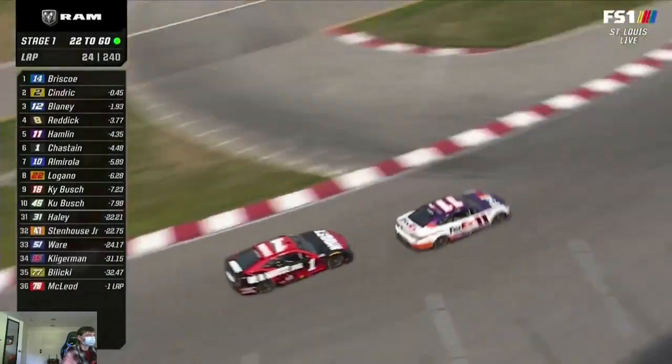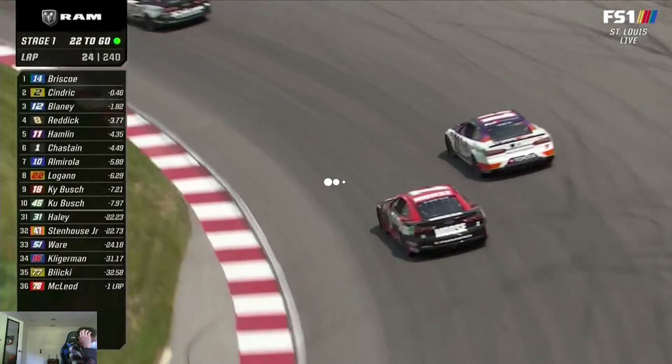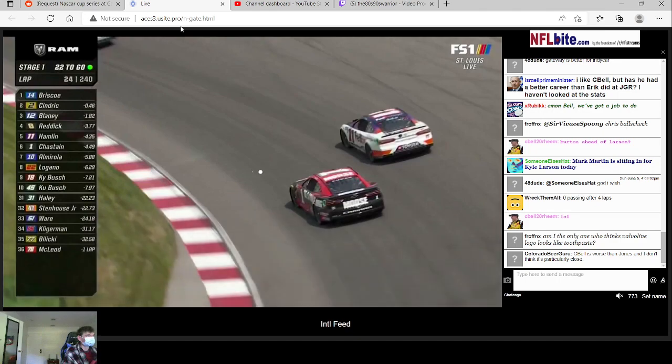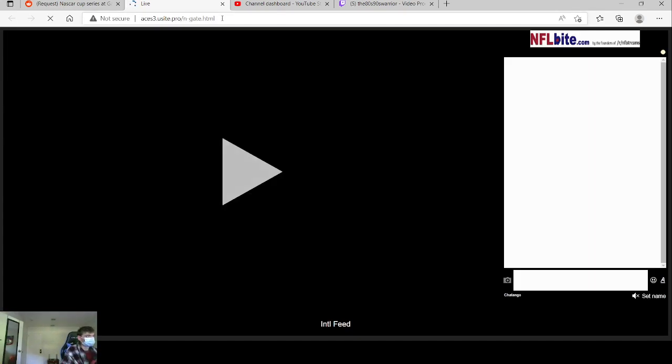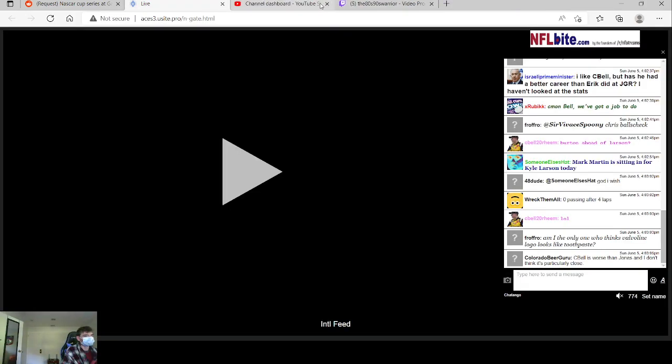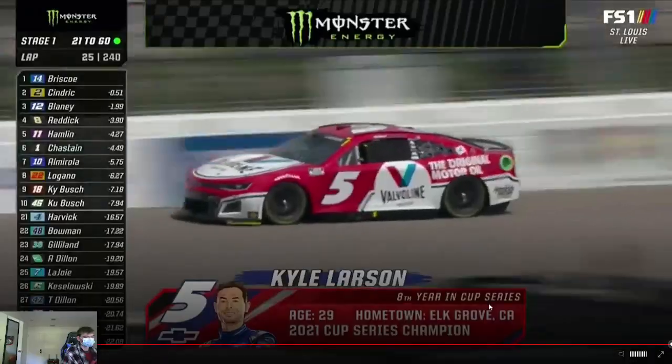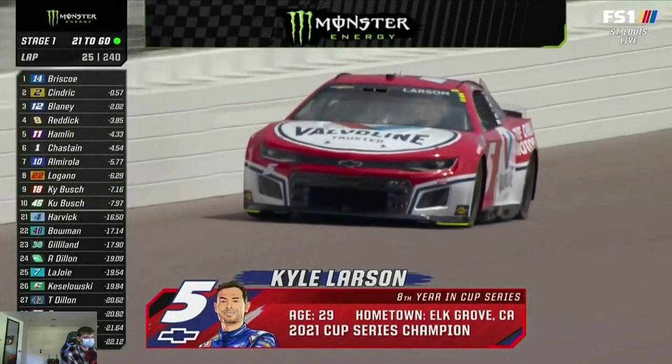23 laps. Here is 5th place. Any progress. Started 15th, running 15th. Hendrick cars have been quiet all weekend. You know, definitely not Hendrick.